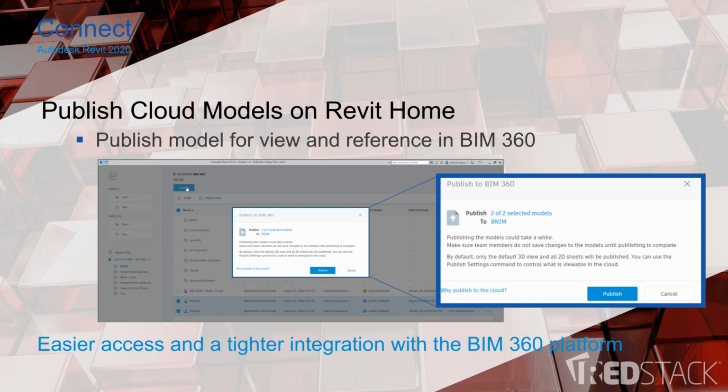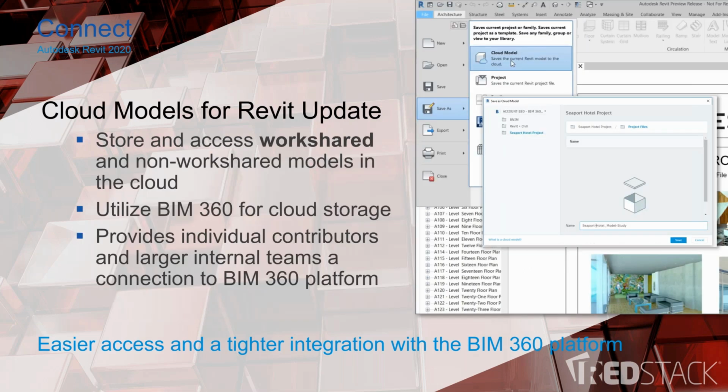And the cloud models for Revit allow you to store and access those models on the BIM 360 platform, for editing or for syncing as well. So this gives you the ability to connect to BIM 360 if you don't have a need for the collaboration side of things, but still lets you work on the cloud there as well.